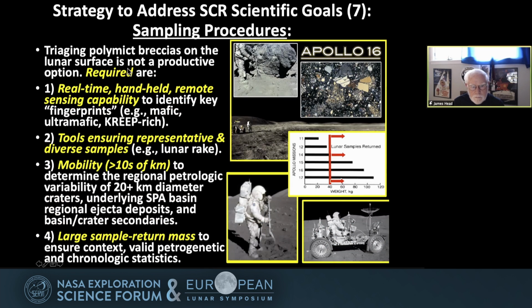So sampling procedures we need, okay, if we can't just sit there and triage polymict breccias, okay, we need real-time handheld remote sensing capability to identify fingerprints such as mafic minerals, ultramafic, KREEP-rich, etc. We need tools to ensure representative and diverse samples such as a lunar rake. We need mobility to determine the regional petrological variability such as a lunar rover, and we need large sample return mass. Everybody get onto the Artemis program to increase the up mass and return mass, which is currently less than 50 kilograms per mission. Okay, here's where that lies in the overall scheme of Apollo, when you include sample return containers and things like that. That's a key issue that needs to be resolved.